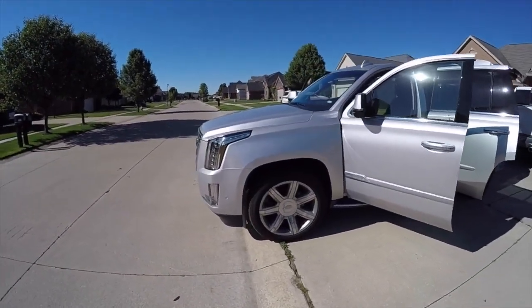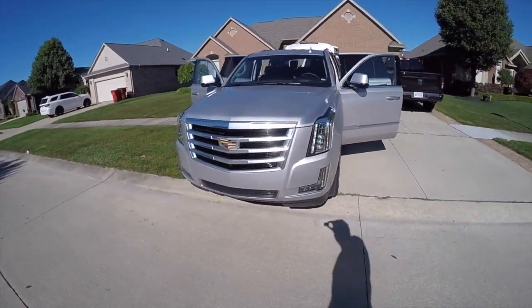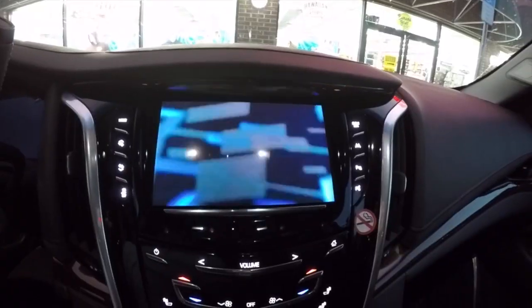Getting ready to go on a road trip and look what they give me at the rental car. Big old Cadillac Escalade.